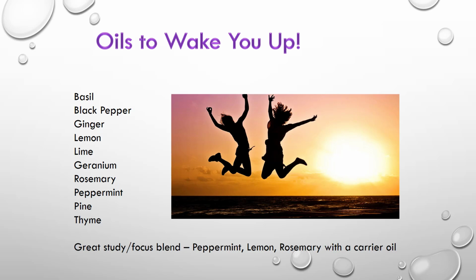And if you listen to some of these, a lot of these are just ones that ground you, but also give you that little bit of just uplifting sense. It's not one researched that's on this list, but orange oil is another one that I would add, that for me is one of those personal ones.